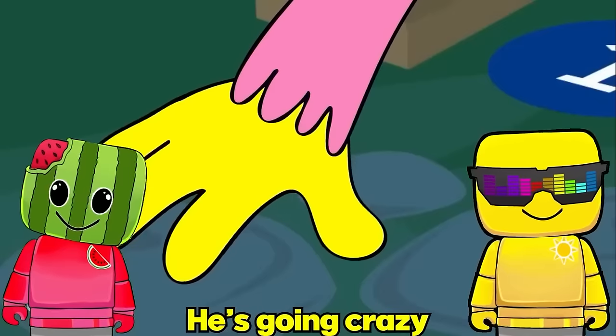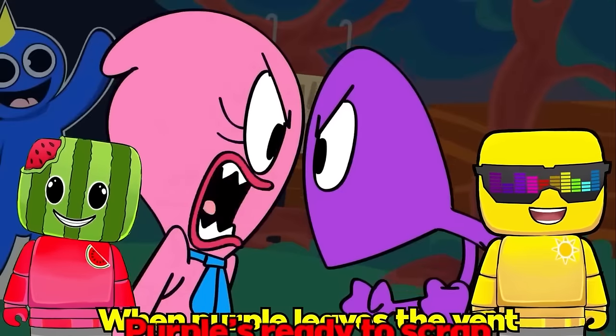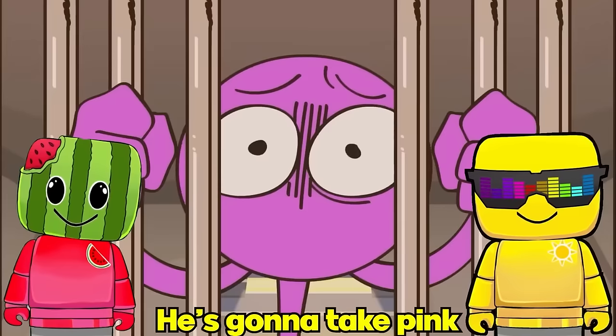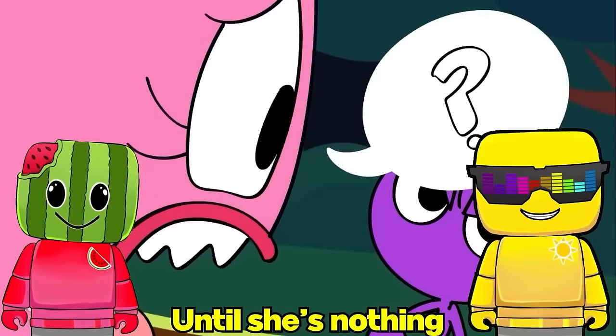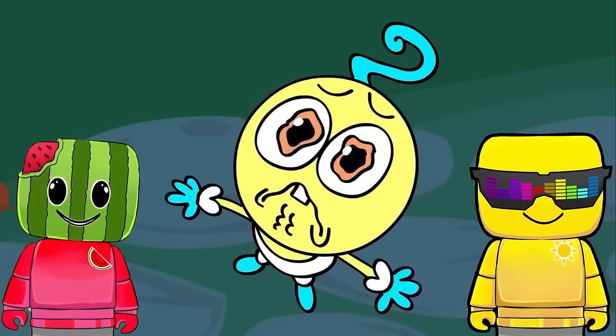He's out of the vents. He's going crazy. Melon, this is what happens when Purple leaves the vents. Purple's ready to scrap. He's gonna take Pink. He's gonna squeeze her until she's nothing but juice. Dude, she's not a watermelon, bro.